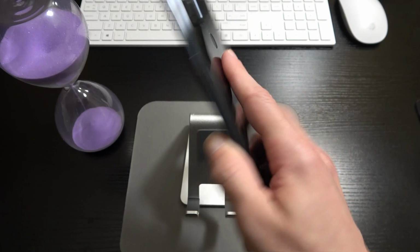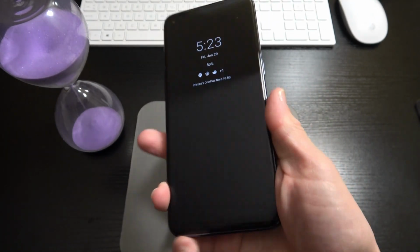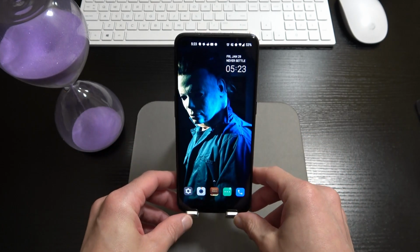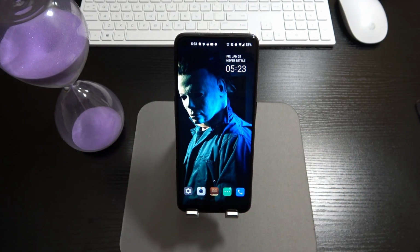I've got really small hands, and wielding this phone has never been a problem at all. And if you guys are wondering where I got that wallpaper, there's an app called Zedge. I've been messing with Zedge for years, and it's free. I think there's some paid stuff, but a lot of the wallpapers, ringtones and notification tones are free. Just download the app, get into the search bar, type in Halloween, Michael Myers wallpapers, and a bunch of them will come up. Those of you that don't know, Michael Myers, that's my guy. That's my alter ego. That's the homie. I'm a huge Halloween fan.